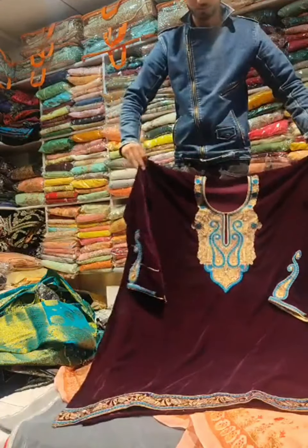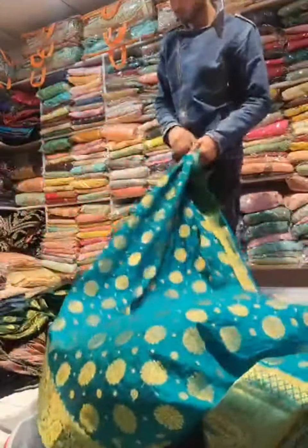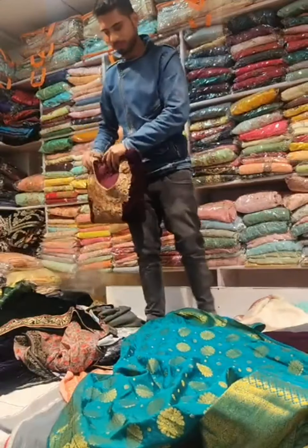Velvet shirt, zari work on it, with beautiful Banaras dupatta. Actual cost of this suit is 3200. After discount, 1600 only.